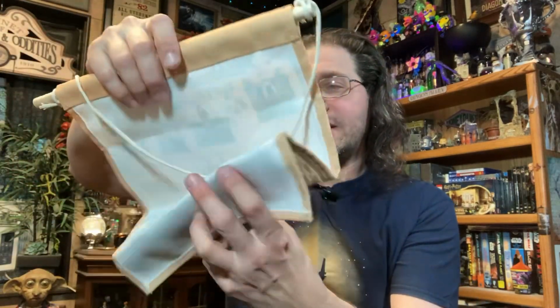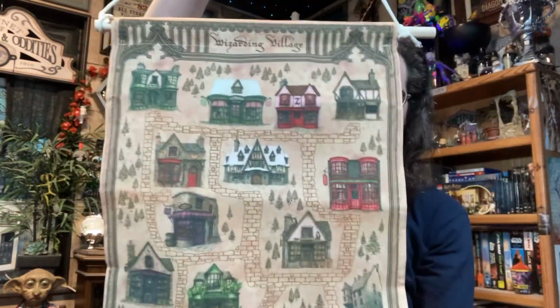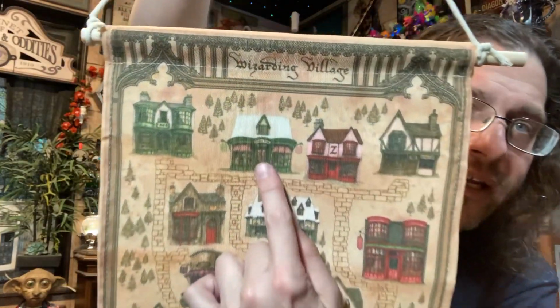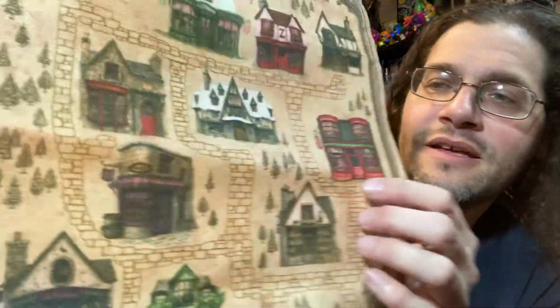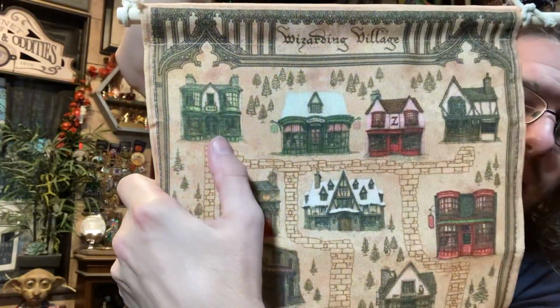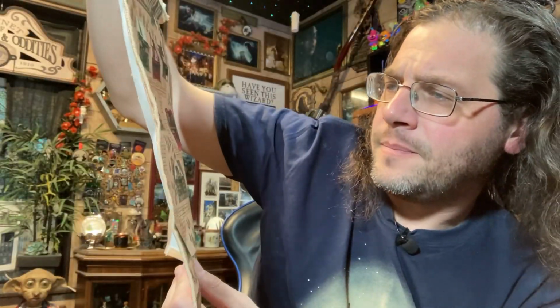So first thing, right on top, it looks like we have some sort of hanging fabric map, Wizarding Village. So let's see. It looks like this is probably Honeydukes right here. And that could be Ollivanders, but a different color scheme, you know, for legal purposes. Or maybe that could be Ollivanders, and this could be Weasleys' Wizard Wheezes. But yeah.